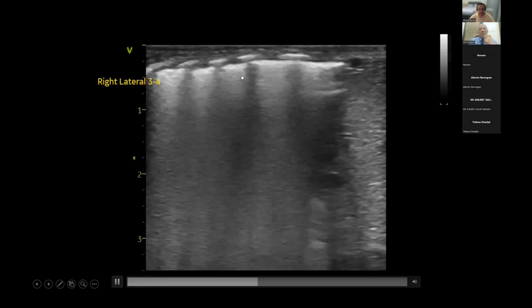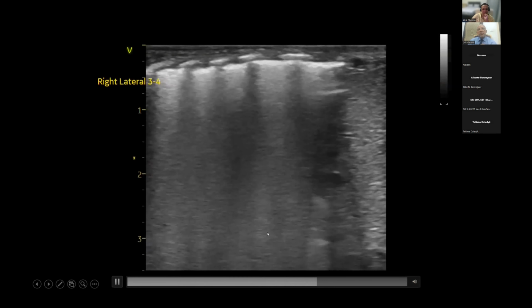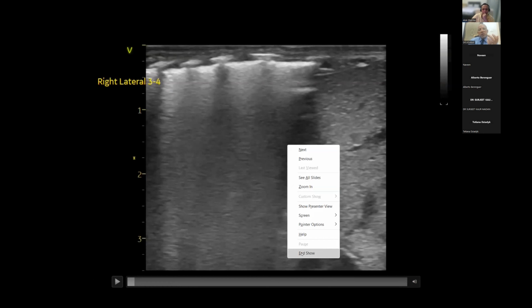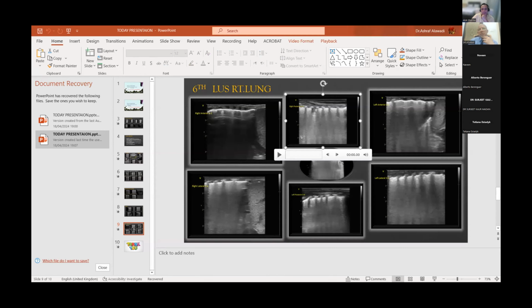This is lateral. Small, very small effusion there as well. Now the pleural line, there is no more consolidation, no more active bleeding. This is a posterior segment, what was hearable before. I think it is okay now.